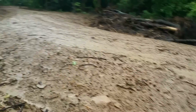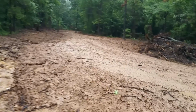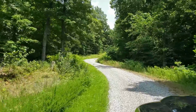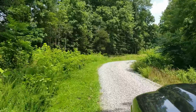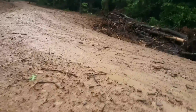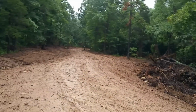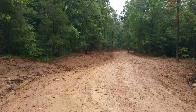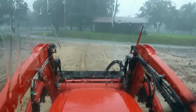So at this point, of course I can't walk, it's all muck. The road has held up. Except the very last part of the road up here was a giant deep creek ditch, so we'll see how that looks. Getting dumped on again. Those are my tractor tracks. I'm surprised we even made it.